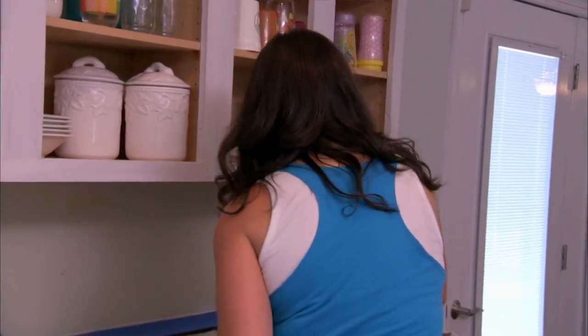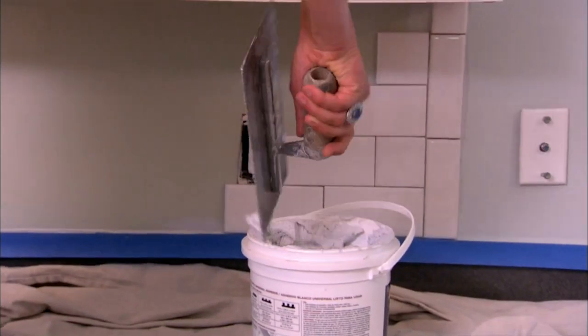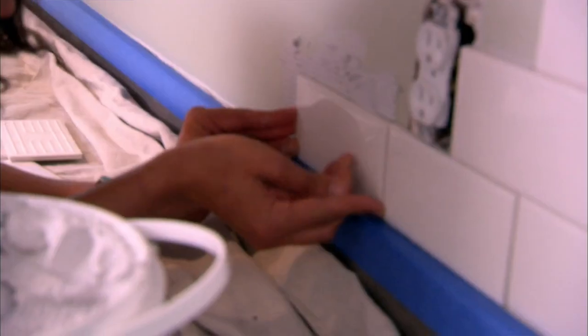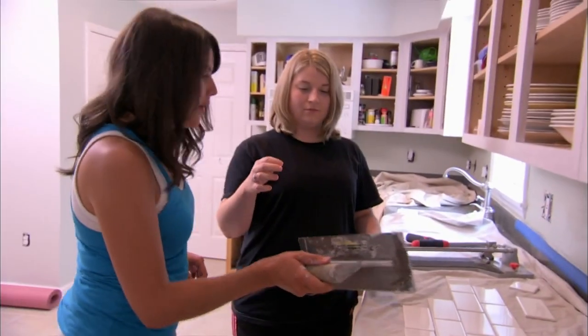So, I have got my trowel, so we're gonna get a scoop of adhesive and then just put the adhesive onto the wall and then apply the tiles after that. And then you just leave a little bit of space there to put the grout. So do you wanna try it? Sure. So there's the trowel.